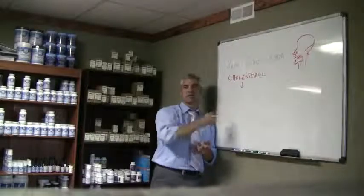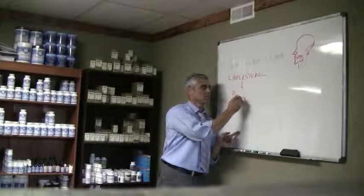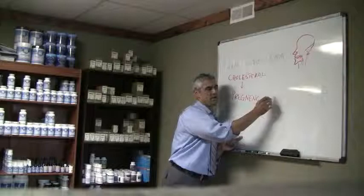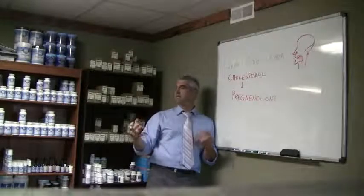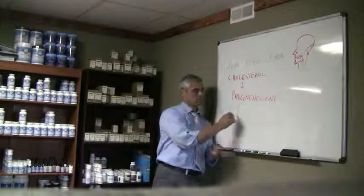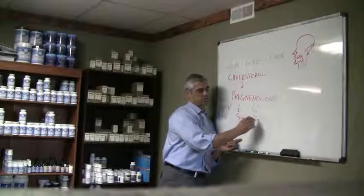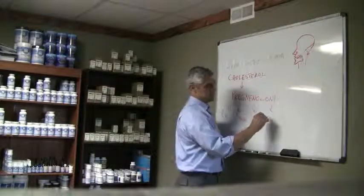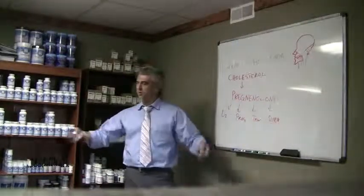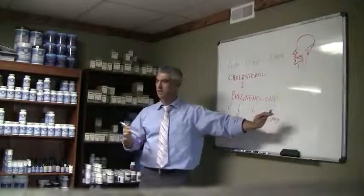Cholesterol then breaks down into a parent hormone, which is called pregnenolone. And pregnenolone then breaks down into all of our essential hormones. It breaks down into estrogen. It breaks down into progesterone. It breaks down into testosterone, DHEA, androstenedione, and so on. Okay? All of these come from parent, and offspring, if you will.